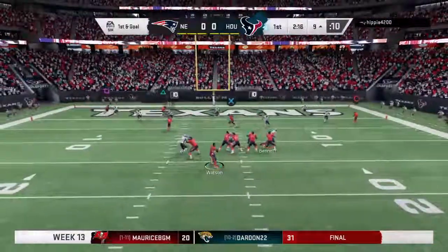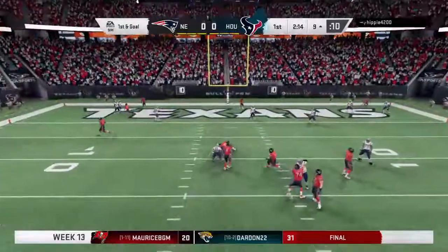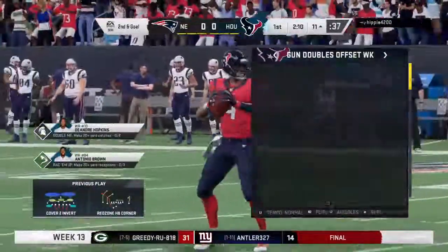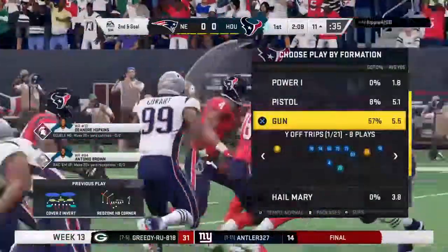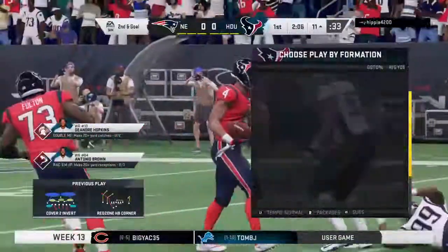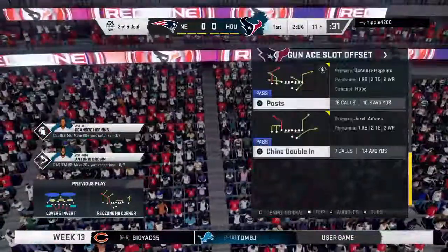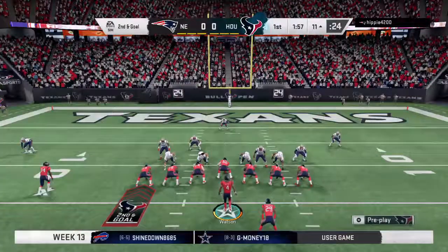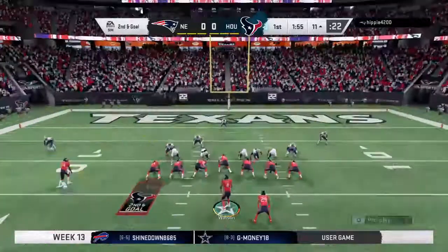A shotgun snap for Watson. It's a loss of 2 there, bringing up second and goal at the Patriots' 11-yard line. So they get pushed back to the 11, and here's second and goal.